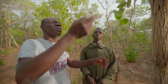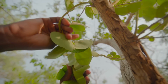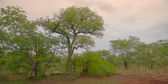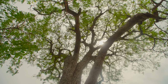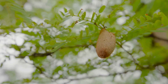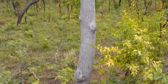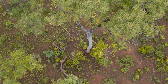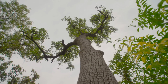The savanna forest contains over 300 species of medicinal plant. Wild bauhinia is a natural antiseptic, while the tamarind tree is used to treat stomach and liver problems. And shea leaves and fruits are used for skin conditions. But medicine isn't the only gift to be found in the forest. Everybody loves honey.